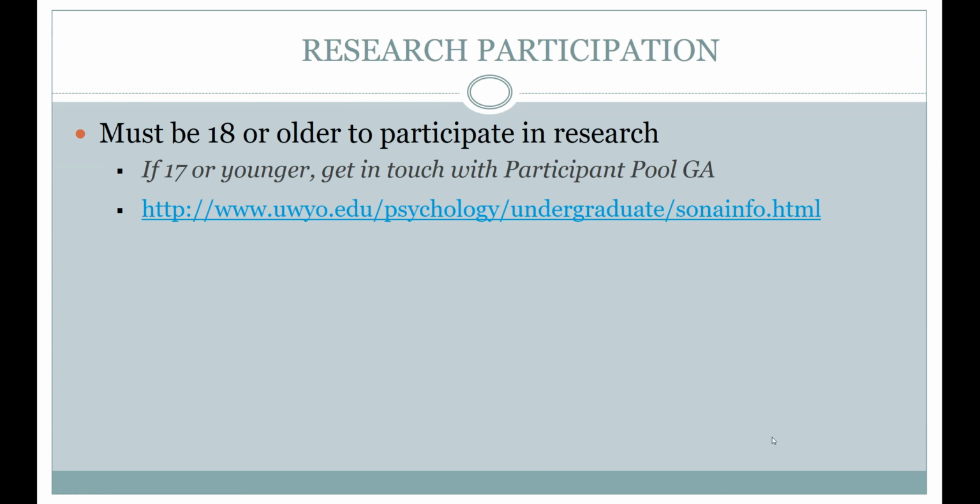For research participation at the University of Wyoming, students must be 18 years of age or older to participate in actual studies. Some projects may have an additional age requirement, so make sure that you take a look at the qualifications as you're working through potential studies for enrollment. If you are 17 years of age or younger, do get in touch with the participant pool GA. This is the graduate student who will be in charge of answering questions related to the participant pool. Again, contact information for that individual can be found here at the Psychology Department Research Participation page with the link found here.